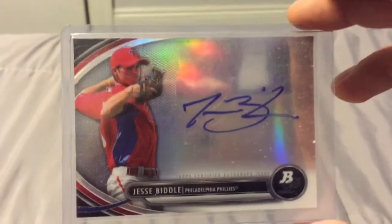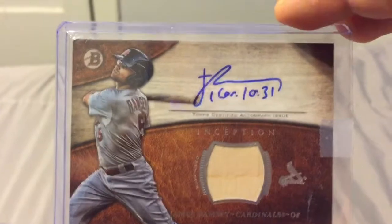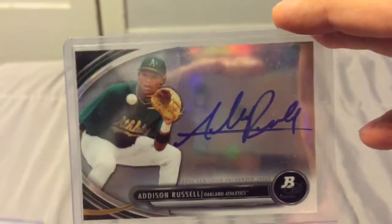First, did a trade with Anthony Janet, gave him a Daisuke Matsuzaka signed baseball. Picked up this Jesse Biddle, Bowman Platinum, on-card rookie autograph. James Ramsey, Inception, bat autograph, inscribed 1 Corinthians 10:31. And the piece of the deal, the card I was really interested in from 2013 Platinum, an Addison Russell on-card rookie autograph. So really like that. Thanks a lot, Ant.